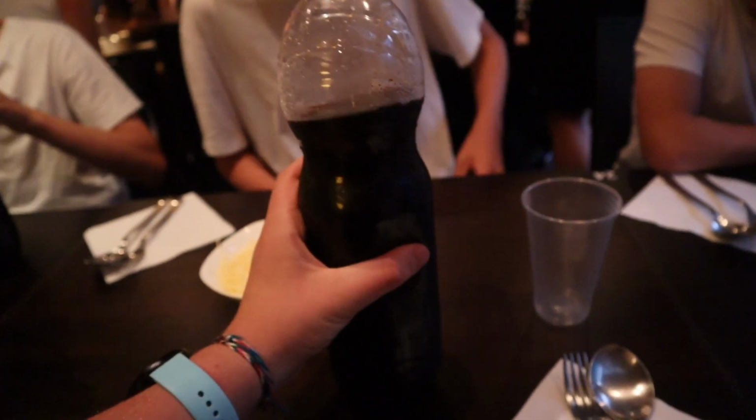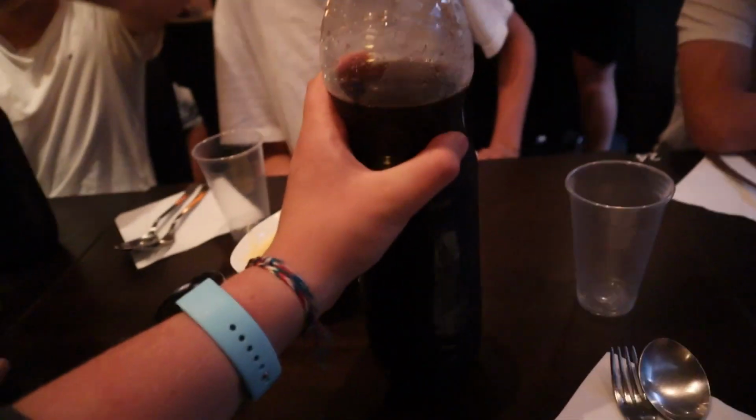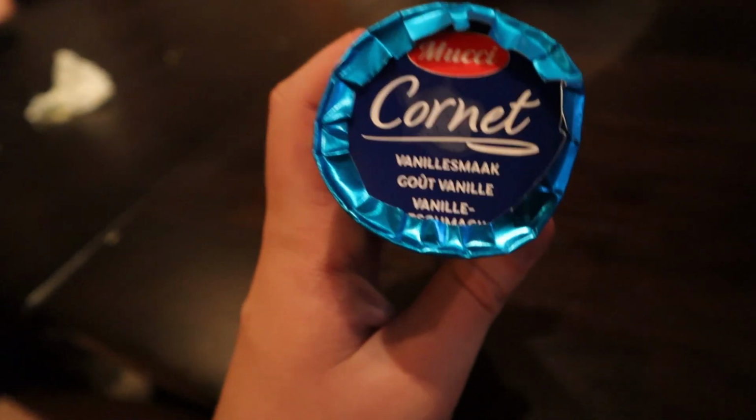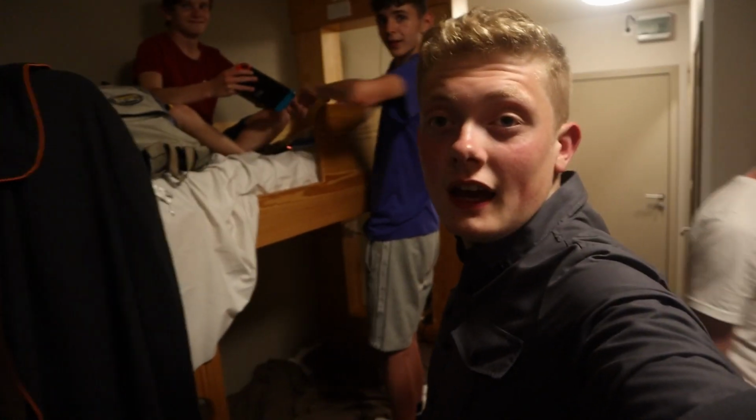We've been left with some bottles of Coke. We're really thirsty, so these are very helpful. Here's our spaghetti bolognese. We've got some cheese to sprinkle on top. Looks quite nice. A vanilla cornetto for dessert. Lovely.